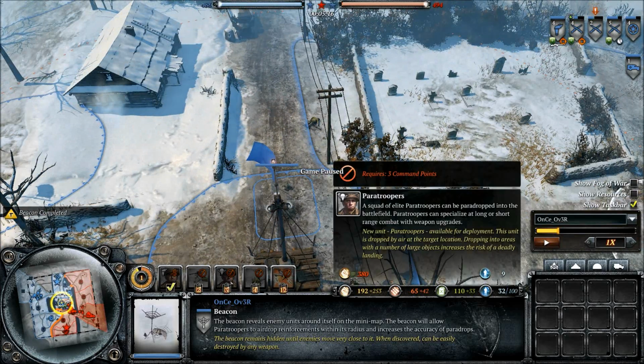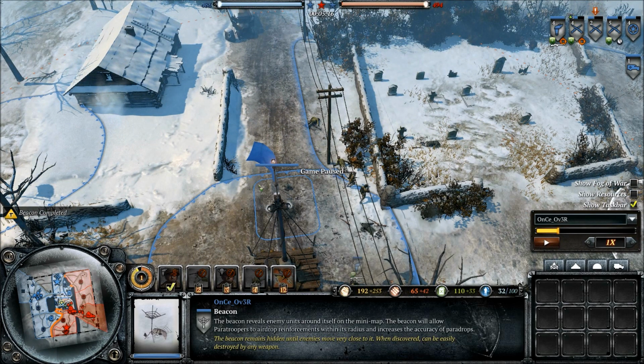For example, when you drop in paratroopers, normally you have a large area where they can be scattered across, but this actually makes it safer for them to be called in, which means you can call them in positions where you otherwise might not call them, thus giving you a bit more flexibility that way.